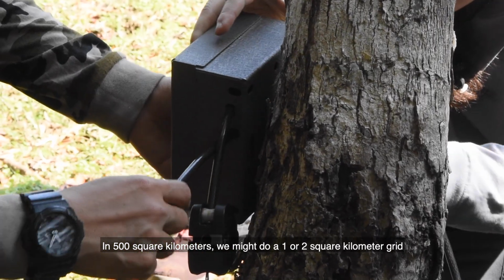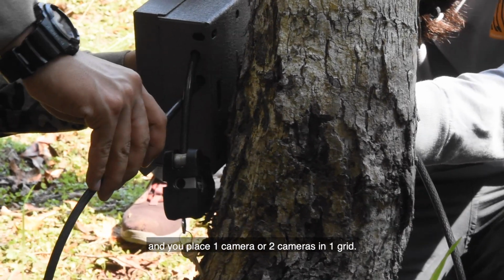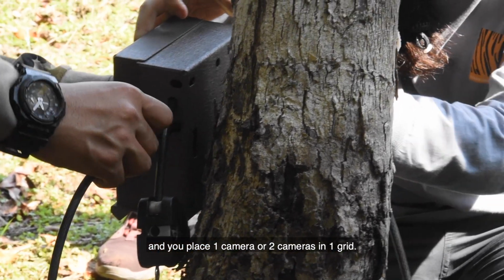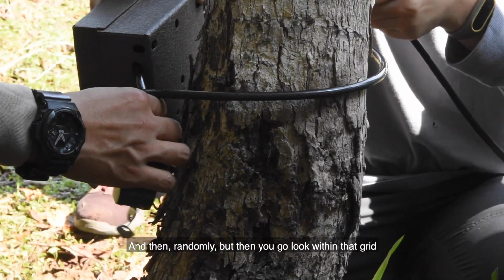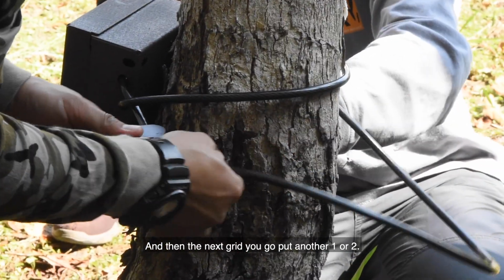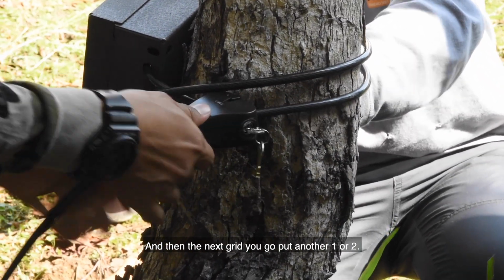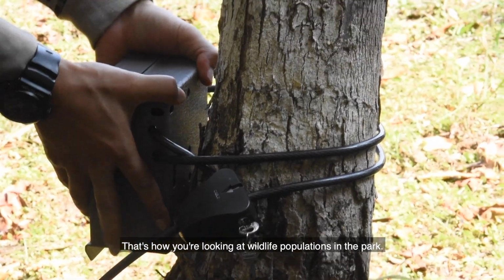For 500 square kilometers, you might do a 1 or 2 square kilometer grid, and you'll place one camera or two cameras in one grid, and then randomly look at where within the next grid you go put another 1 or 2. That's how you're looking at wildlife populations in the park.